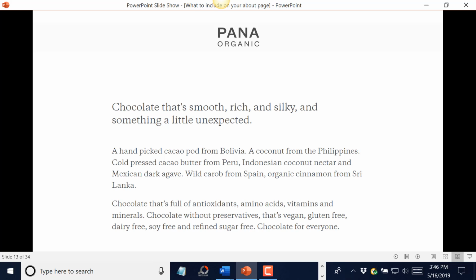Chocolate that's smooth, rich and silky, and something a little unexpected. A hand-picked cacao pod from Bolivia, a coconut from the Philippines, cold-pressed cacao butter from Peru, Indonesian coconut nectar and Mexican dark agave, wild carob from Spain, organic cinnamon from Sri Lanka.